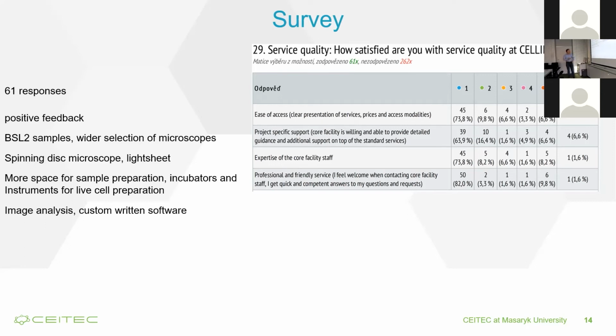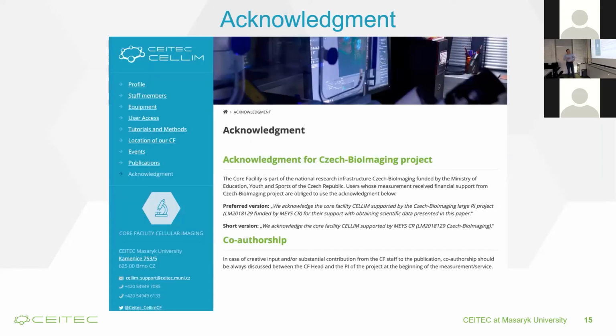People also had some comments about image analysis and custom written software. We are doing training for the standard image analysis procedures using the Zen software and Imaris. We don't do custom written software, but we are collaborating with Michal Kozupek from the Faculty of Informatics. If there is some requirement to write customized software, we could connect you directly to him, and he might be able to help you.